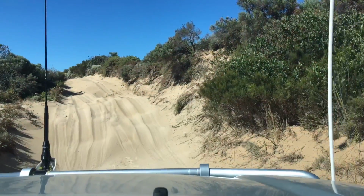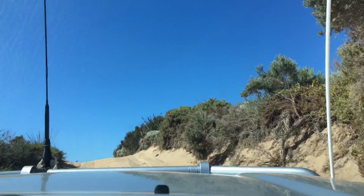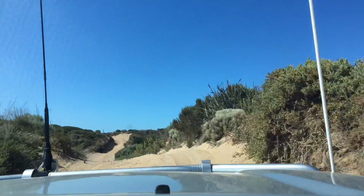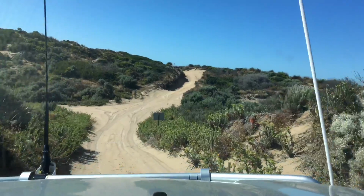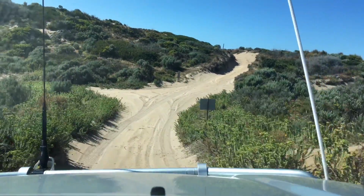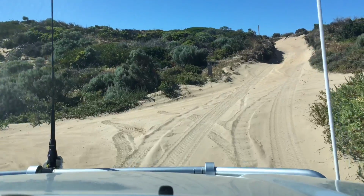Okay, Robe Beaches. Morning tea time. Another hole in a track. Let's see if we get through that on our 20 psi. Yeah, see, Prados really eat it up, actually. Some people laugh at that, but they actually do sand real easy. They love the sand.